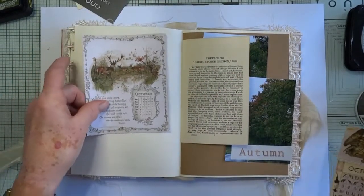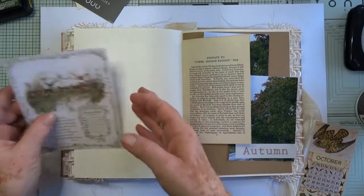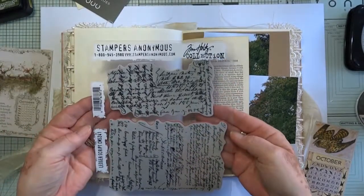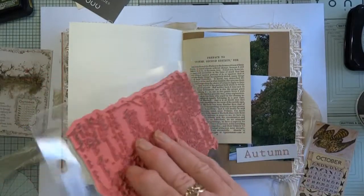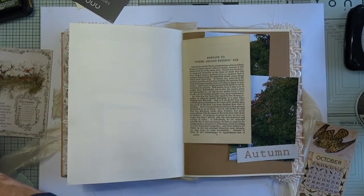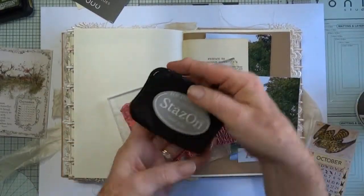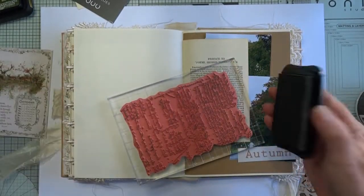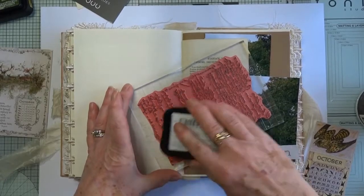So I wasn't sure how to do this. I was having a look and I thought, that looks a bit too plain. So I went and dug out a background. These are Tim Holtz's Stampers Anonymous ledger script, quite an old set, I think. I thought, yeah, some of that on the page would look quite good. I don't want it massively dark, so I've got Stazon in Dove Grey. It's a solvent ink, so if I do decide to put paint on top, it's not going to smudge unintentionally. Sometimes it's good to make them smudge.